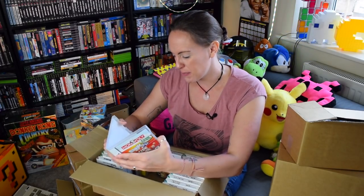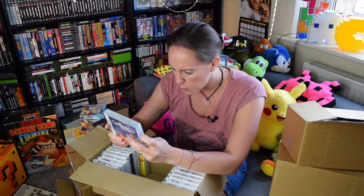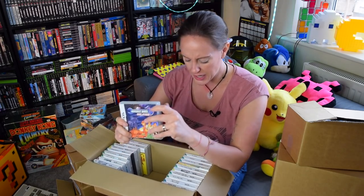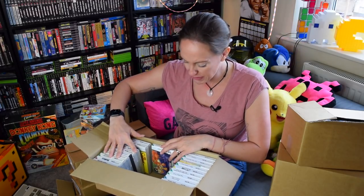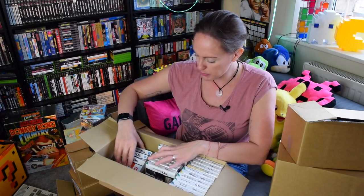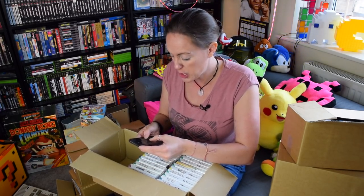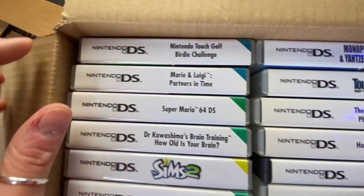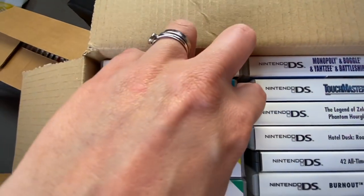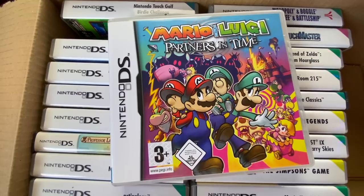Monopoly, Boggle, Battleship, you name it, it's in here. That one does actually have the cartridge in. Advance Wars Dual Strike. What? Now, have I got this? I don't know if I've got this or not. But I'm going to show you close-ups, guys. In fact, if I just put these back here, grab the old dog and bone, you can see the rest of the games that are actually in here. Loads and loads and loads of games. So here we go. We got Nintendo Touch Golf, Mario and Luigi Partners in Time. Let's have a look at this case. How beautiful is that?